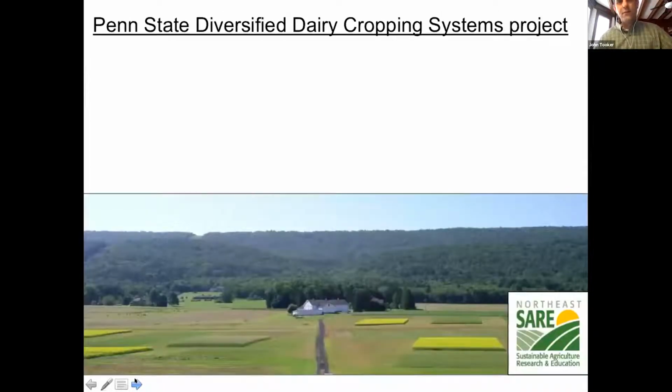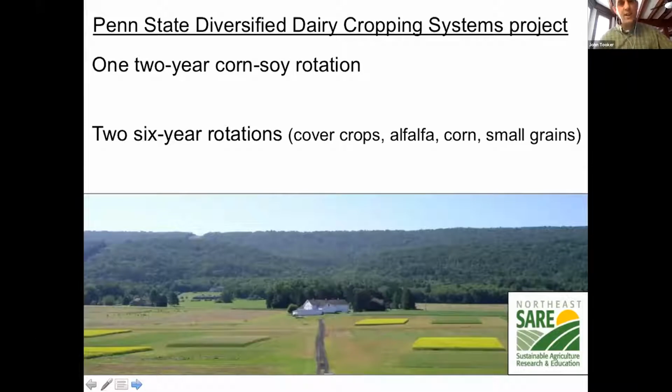And we've been doing that in this project, which has been going on for 10 years. It's called the Penn State Diversified Dairy Cropping Systems Project. The goal of this project is to grow everything a dairy farm would need in their fields. And we're doing this with these diverse 6-year rotations that include cover crops. They can include alfalfa, they can include small grains, and we're comparing them to a simple corn soybean rotation, which is kind of the standard in Pennsylvania and surrounding states.